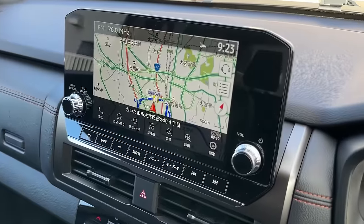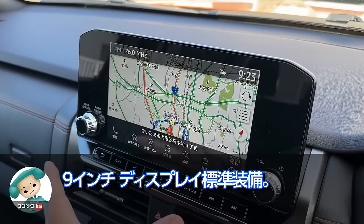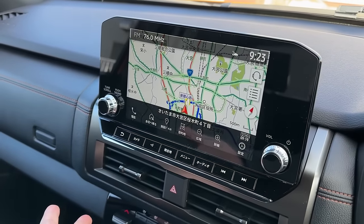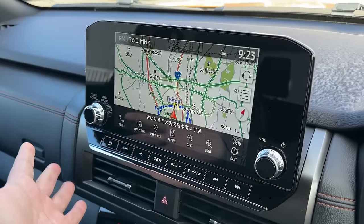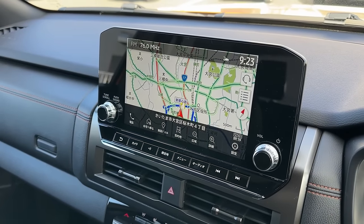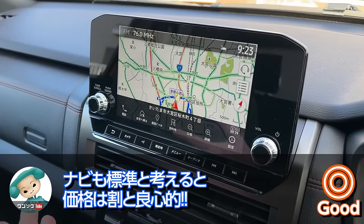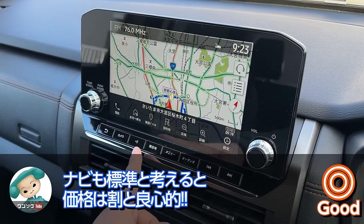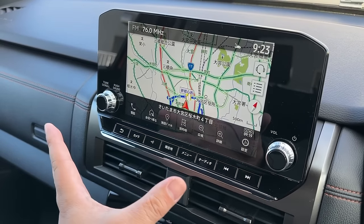This navigation system looks familiar. It has the same 9-inch navigation system as the Outlander. This all means no more factory installed options, so you only have to choose the grade. And this navigation system is also standard equipment. So the nice thing about Triton is that once you buy it, there are almost no option costs beyond the vehicle price. This is the same navigation system as Nissan's Note Aura and others, so the performance is second to none.